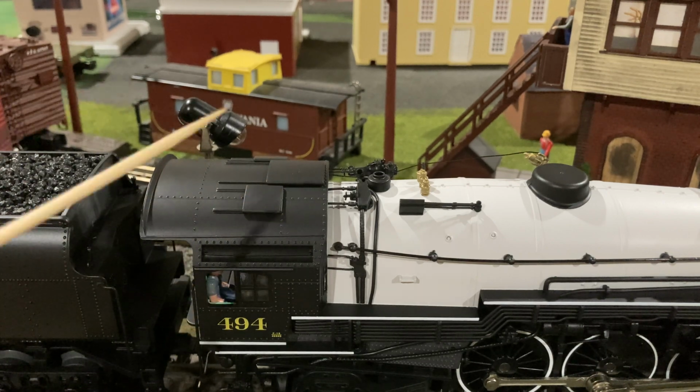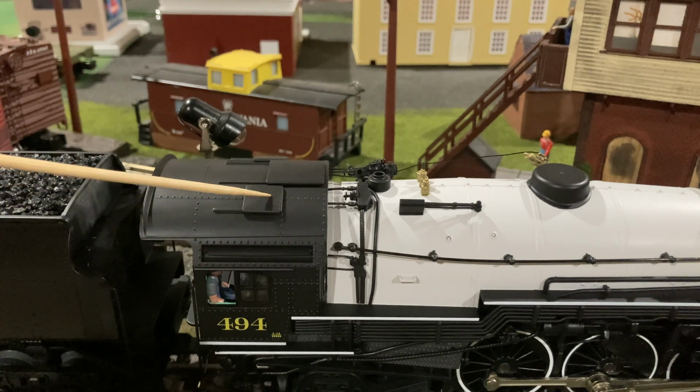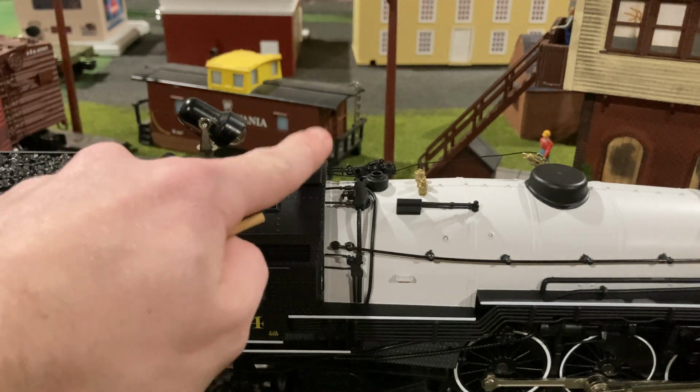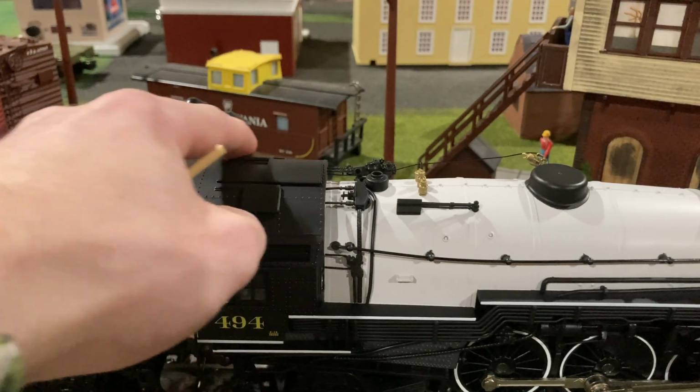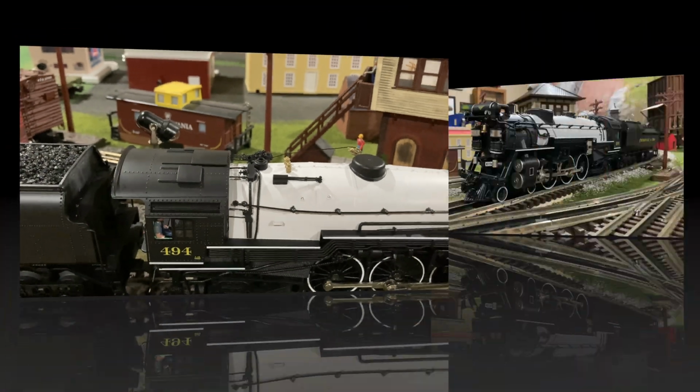On the cab roof itself, it too is painted in that matte black, is riddled with molded-in rivet detailing, and also 3 separately applied roof hatches, which as you can see are operable like so.